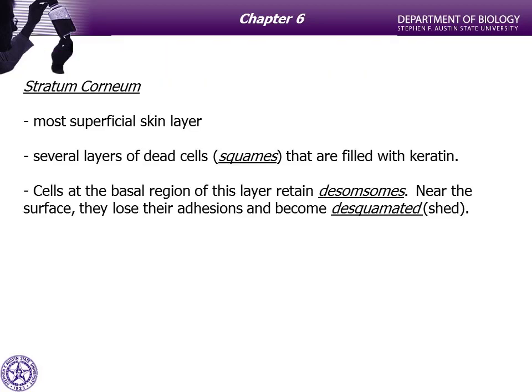Now the corneum, this is the top. This is the last layer. These are the plates of dead cells. And this is really going to assist in making a pathogen boundary. Because when you think of pathogens like viruses, they need living cells to replicate. Well, that's not going to help them infect these cells because they're dead. Not only that, but these cells are continually losing their connection to each other. Those desmosomes break down. And when they're not connected to each other, it's a lot easier for them to be shed. And since we call these flattened cells squams, the shedding of your skin is called desquamation.